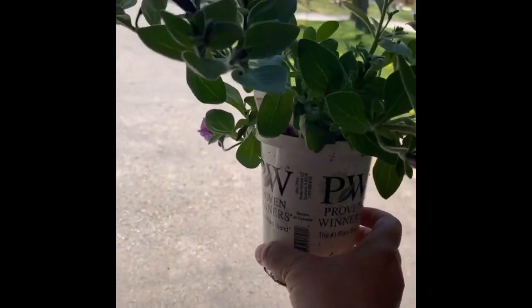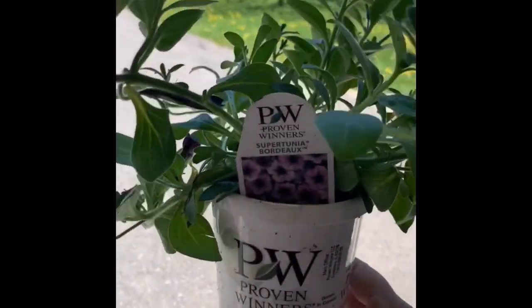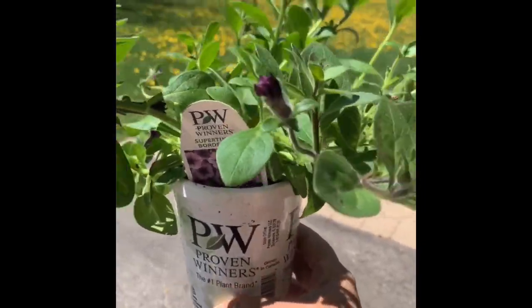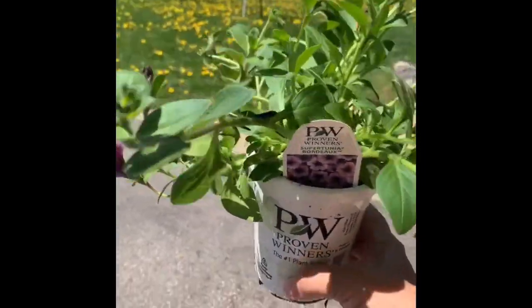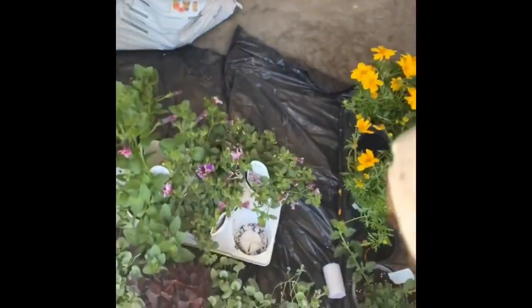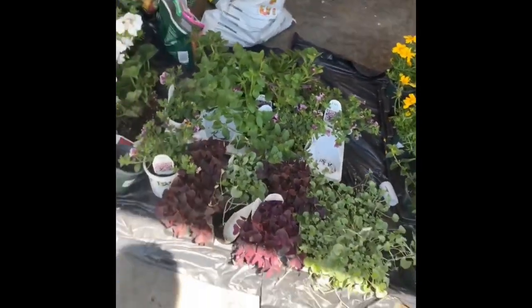I planted them last year for the first time, and I was sold on them. That's a big plant for $3.49. Let me see if I can get in the light. I mean, it's absolutely gorgeous. That's the Supertunia Bordeaux. As you can see, I bought quite a bit of them. But a little goes a long way. You only need to plant 3 flowers in a container.